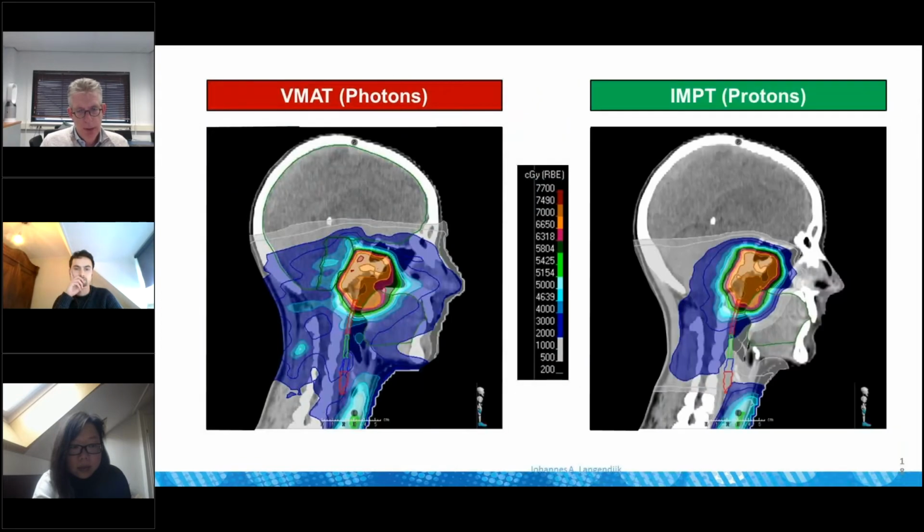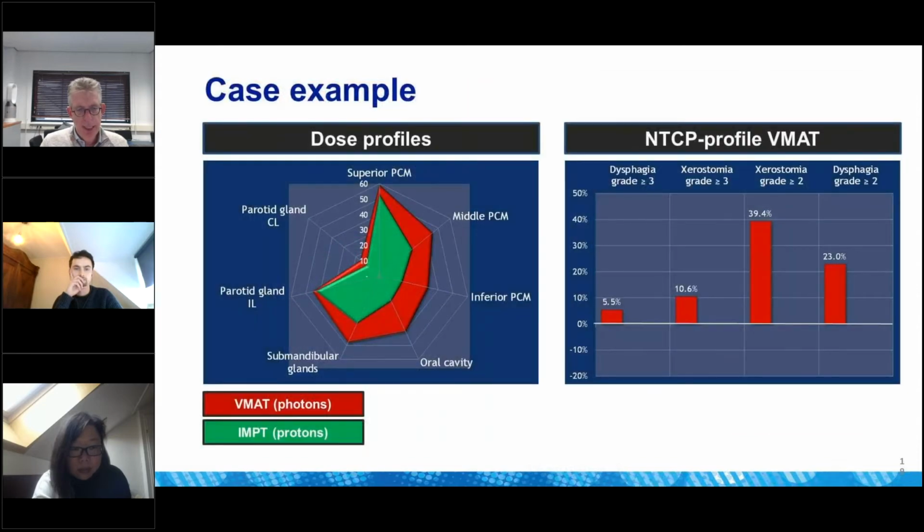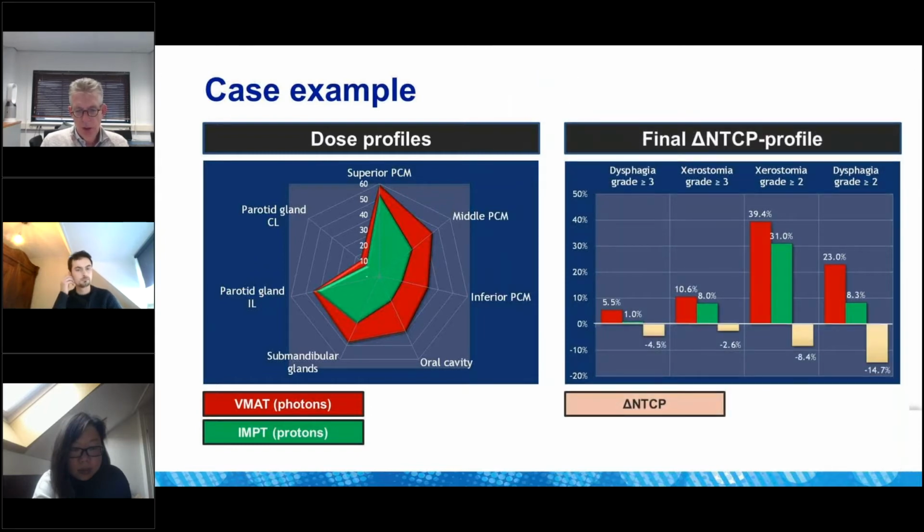So what we do then is we make a proton plan and we do exactly the same exercise. So now you see the green area. These are the dose distributions obtained with proton therapy, IMPT. And that also we translate into an NTCP profile. And here you can see that the risks obtained with IMPT, which is proton therapy, are much better as compared to what we can do with photon therapy. And then we subtract them from each other, and that results in the so-called delta NTCP profile. And you can consider that as a kind of biomarker for the expected benefit. And in the Netherlands, we decided that for grade 2 side effects, we use a threshold for the selection of proton therapy of 10%. And for the grade 3 side effects, we use a threshold of 5%. So you can see that this particular case would qualify for proton therapy based on the delta NTCP for dysphagia.